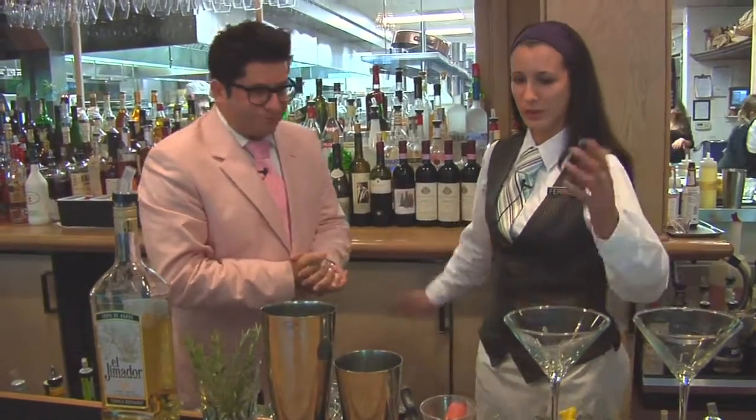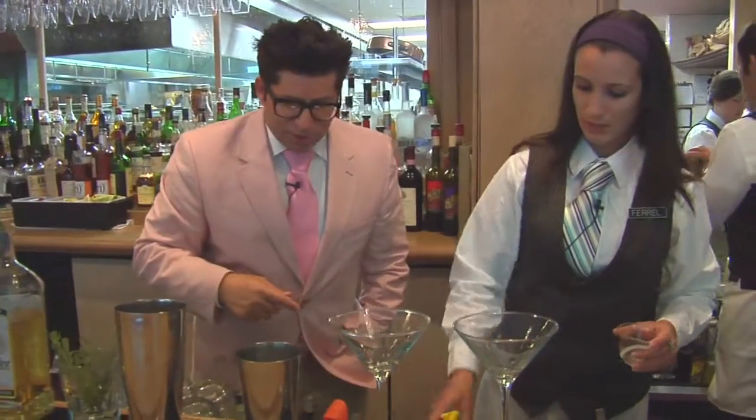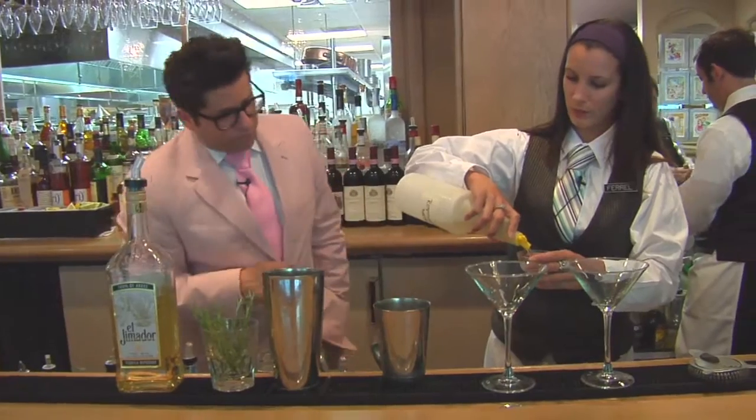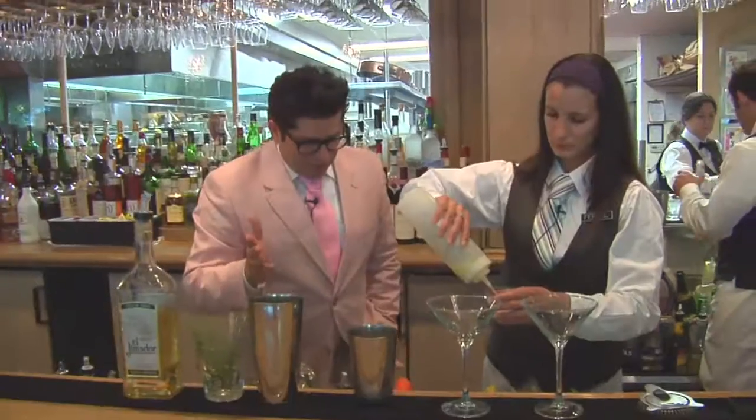Absolutely. Well, I have a perfect cocktail to go with that. Okay. It's going to be called a Rosalita. That's the grapefruit right there. Grapefruit, fabulous. Do a little rosemary infused simple syrup that we make fresh every day. Fresh every day at Commander's Palace. Absolutely. Nothing like a little fresh lime.